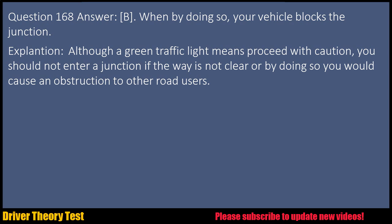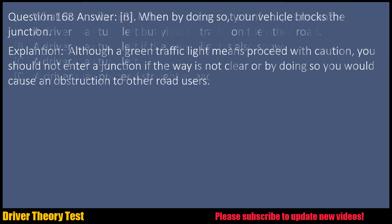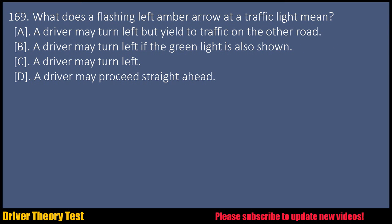Explanation: although a green traffic light means proceed with caution, you should not enter a junction if the way is not clear, or by doing so you would cause an obstruction to other road users. Question 169. What does a flashing left amber arrow at a traffic light mean? A. A driver may turn left but yield to traffic on the other road. B. A driver may turn left if the green light is also shown. C. A driver may turn left. D. A driver may proceed straight ahead.